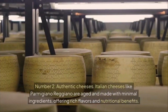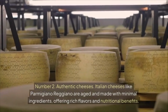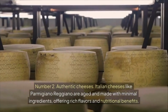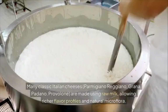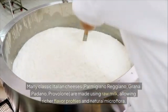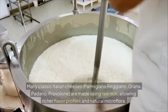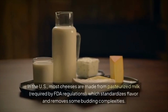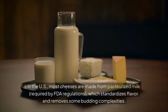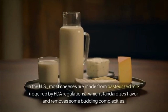Number 2. Authentic cheeses. Italian cheeses like Parmigiano Reggiano are aged and made with minimal ingredients, offering rich flavors and nutritional benefits. Many classic Italian cheeses, Parmigiano Reggiano, Grana Padano, Provolone, are made using raw milk, allowing richer flavor profiles and natural microflora. In the US, most cheeses are made from pasteurized milk, required by FDA regulations, which standardizes flavor and removes some subtle complexities.